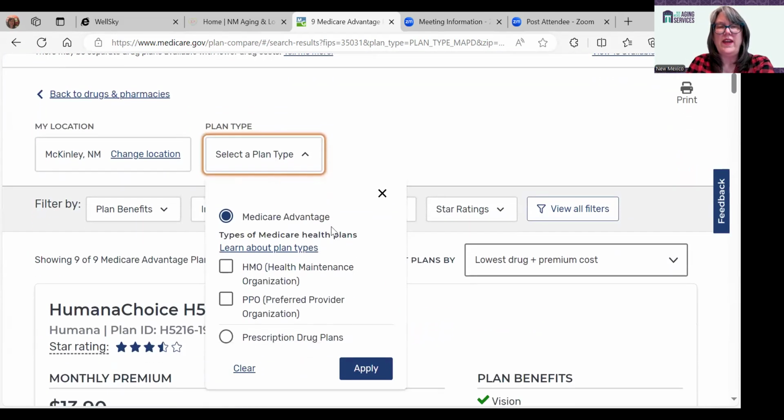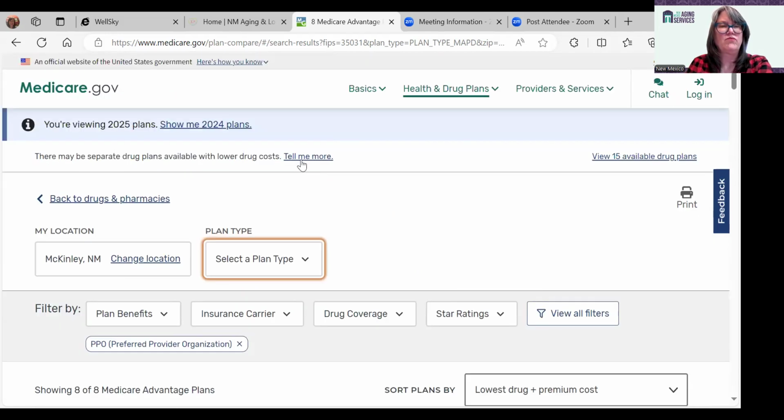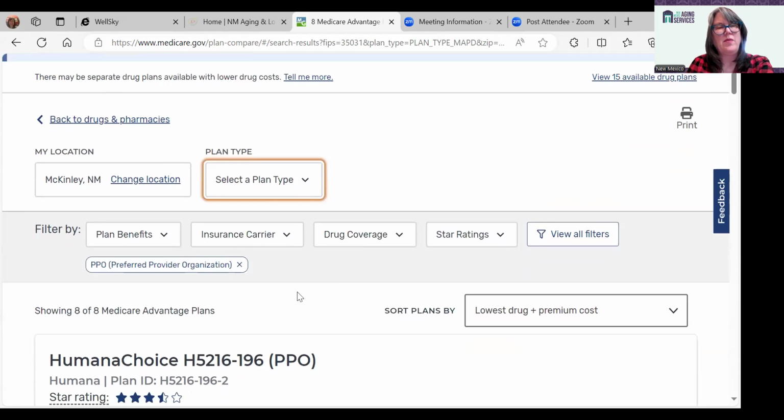So with the Medicare Advantage plans, the Medicare Advantage plans in New Mexico are generally either an HMO or health maintenance organization or a PPO. If you know you only want to look at PPOs, preferred provider organizations, you can click this, apply it, and it will filter out anything that's not a PPO. So you can see that now we're down to 8 Medicare Advantage plans.